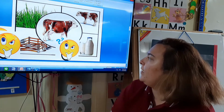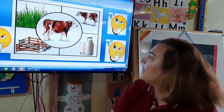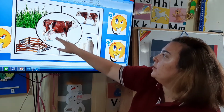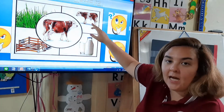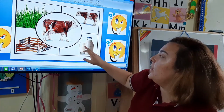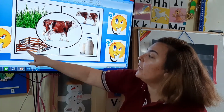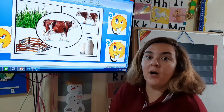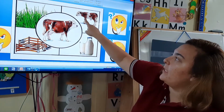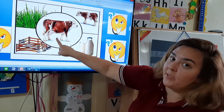Here, we got lots of questions about this. Not sure why, but first we have the cow, mama cow. She gives birth to baby cow, called a calf. Calf has to drink lots of milk and eat lots of grass. They will live in an enclosure on a farm in a field. So then mama cow gives birth to baby cow. Baby cow lives on the farm, eats lots of grass, and can drink mama's milk.